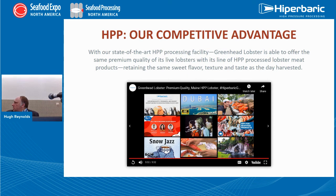We're looking at shellfish, mussels, and oysters for our off-season lobster. That's a really good opportunity for HPP, especially with labor costs now, and knocking down Vibrio and getting extended shelf life on oysters. I think the drive for consumer food safety is just going to continue and continue.